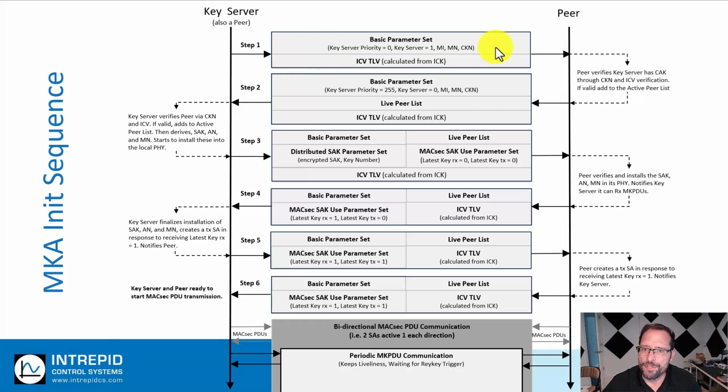The peer will receive this message, and the basic parameter set contains the CKN, the name of the CAK, as well as an ICV at the end. If the peer authenticates the message properly, in other words the ICV is good, then implicitly the peer knows that the key server has the correct CAK. And the CKN is explicitly checked from the value that's sent in the basic parameter set.